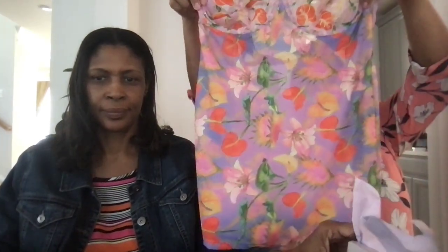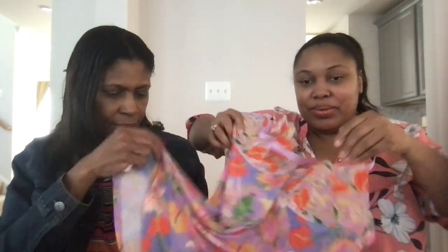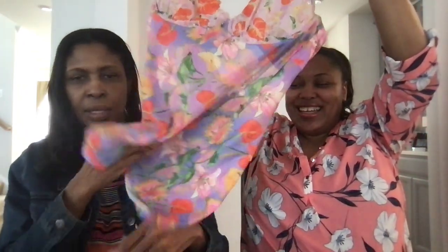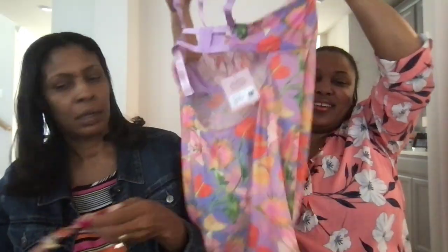Oh, wow. Y'all. This is all one piece. And as you can see, the straps are adjustable in the back. The bra cups do have lining underneath to hold you in place. And it's a dress. I love the color. Look at that. And it matches with your stockings. Okay. And it has the keyhole in the back. Give it a little peekaboo.